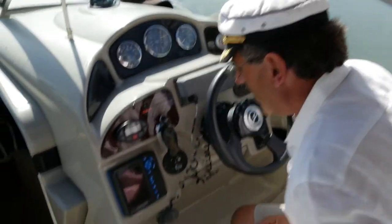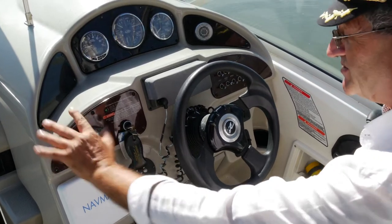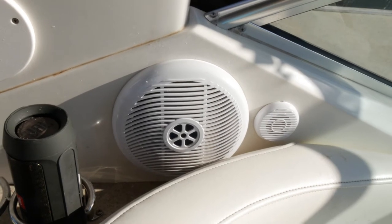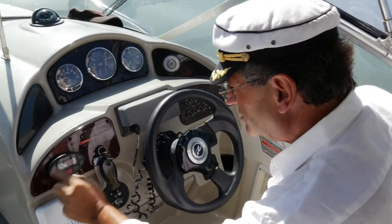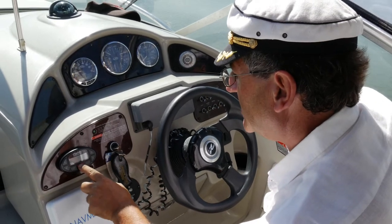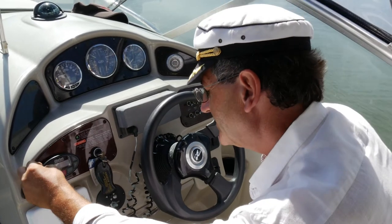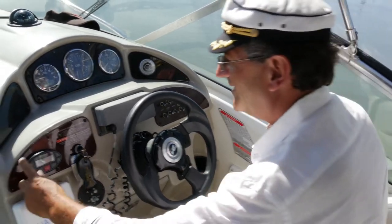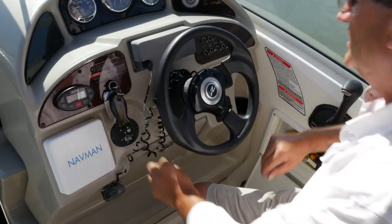Over here we have also our Navman with our navigation as well. And here is the Clarity sound system that has two speakers over here on the spoiler, plus we have two speakers inside as well. Oh, maybe four, I don't know, I have to have a look. I think it's two at the front. But you can actually use the system from here as well. So you can play your music from here as well as from the inside. Music to my ears.